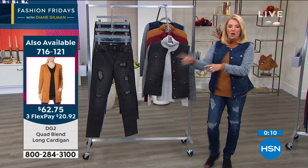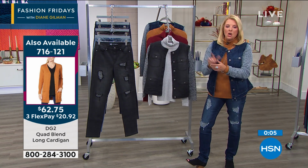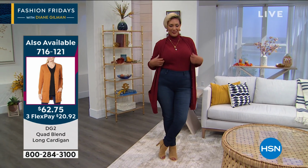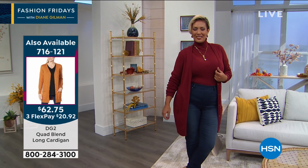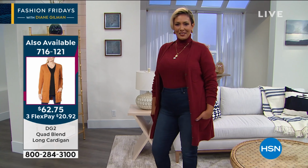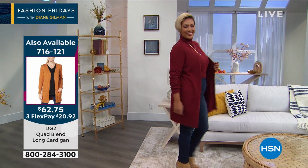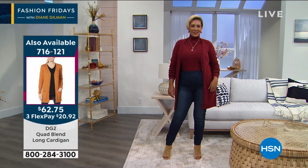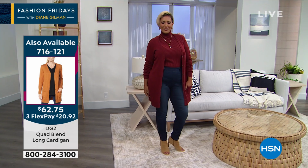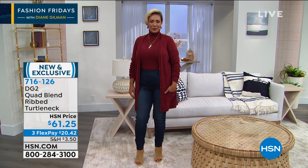I do want to show you guys the cardigan. There it is. Thanks, Rick. That's the information. Yaz is wearing the cardigan. We have that available in the matching colors for $62.75. I also have a navy in the cardigan. We have wine, camel, and heather gray. And I do have navy. There's the wine, the navy, the camel and the gray. So I have 4 colors in the cardigan. And we'll try to show you that a little bit later.